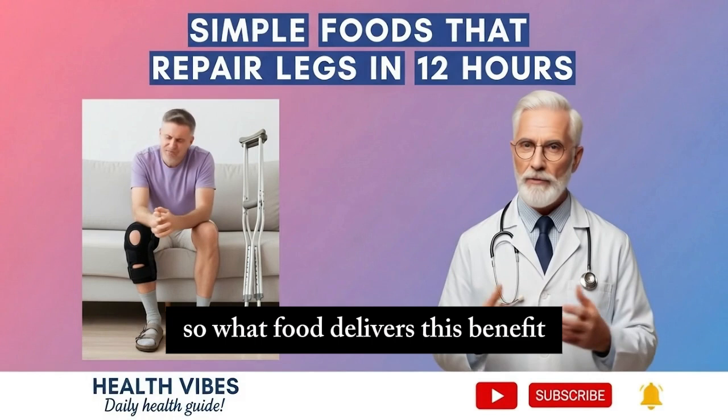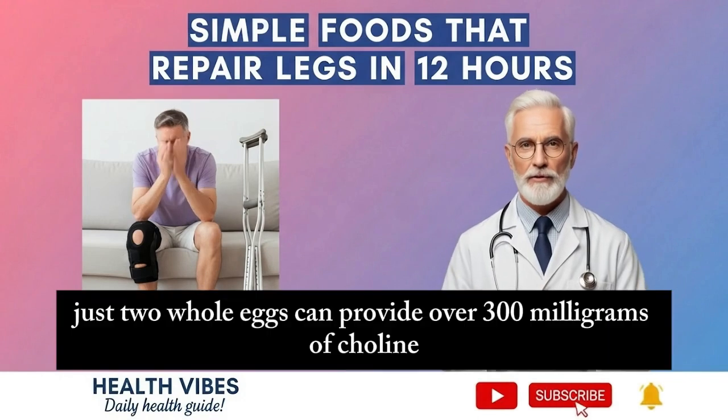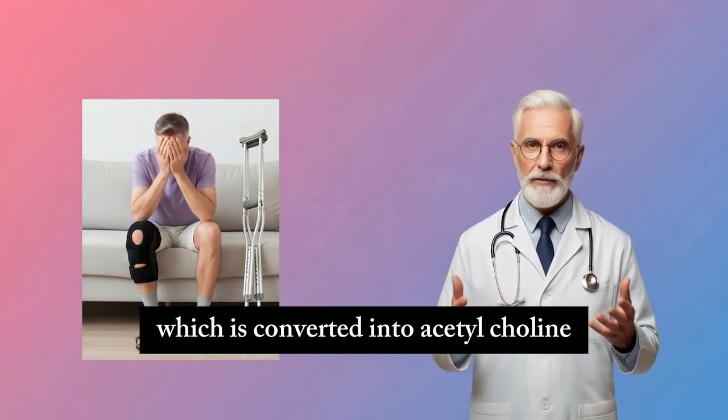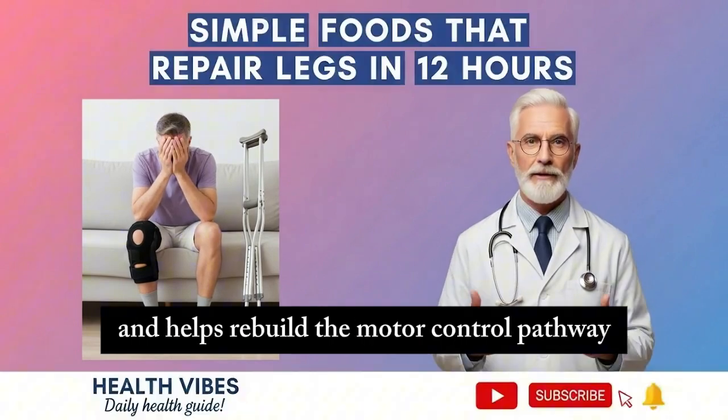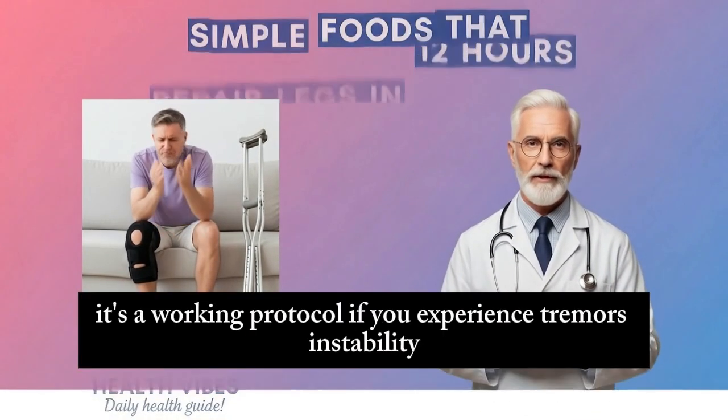So what food delivers this benefit? Eggs. Specifically, the yolks are the richest natural source of choline. Just 2 whole eggs can provide over 300 milligrams of choline, which is converted into acetylcholine and helps rebuild the motor control pathway. This isn't just a nutritional fact, it's a working protocol.